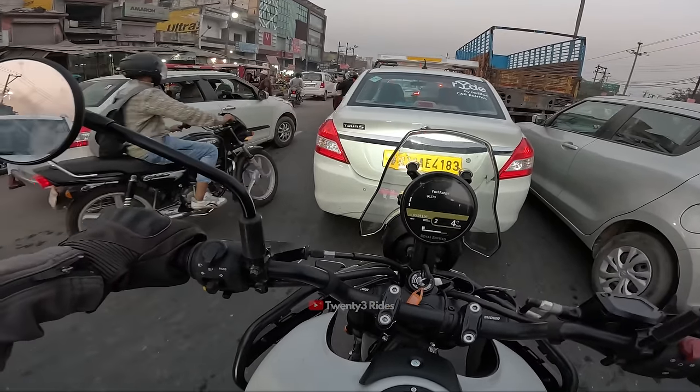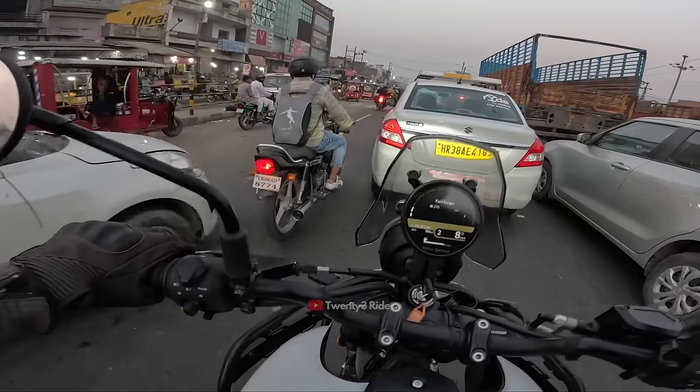The last bit of jam before we reach Haridwar, and this is just about at the outskirts of Roorkee.